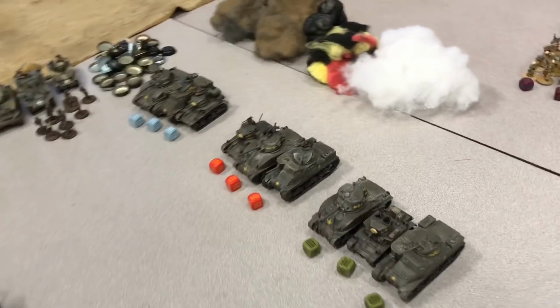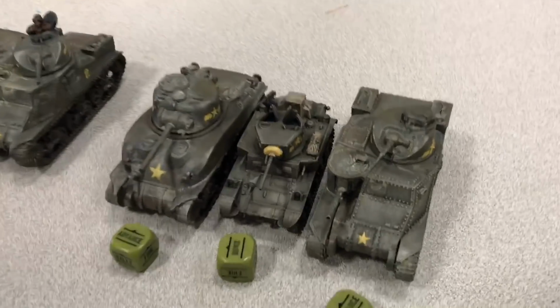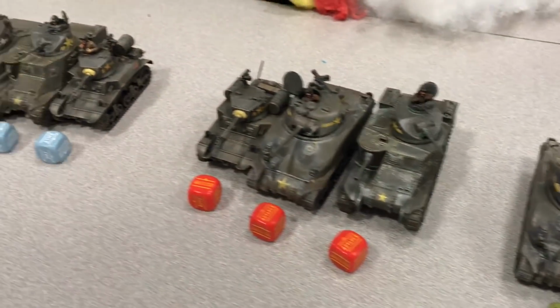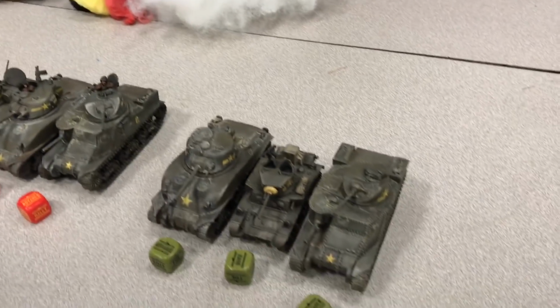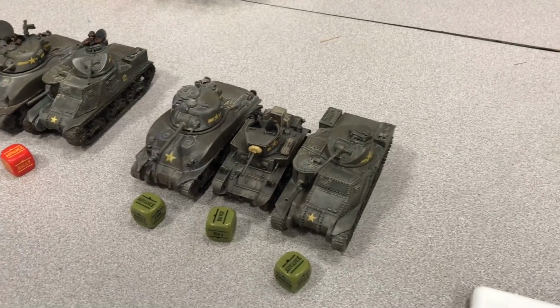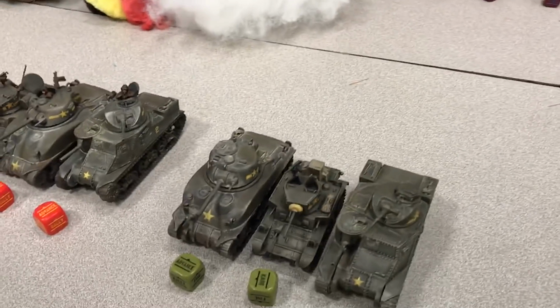The Americans are going to have a little bit of support of armor that's not going to be able to come on until turn 3. I've got each one divided up evenly, and they all have an M3 Stuart, M4 Sherman, and M3 Lee. It's kind of crazy with the Americans' naming conventions.